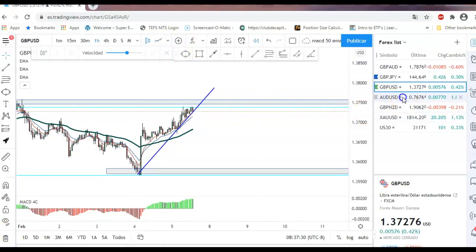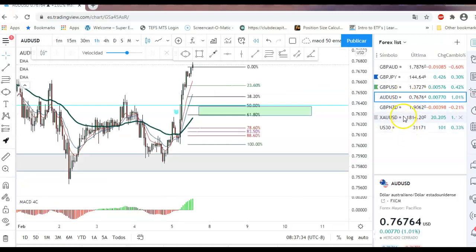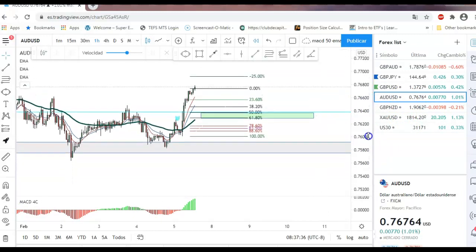Okay, let's look at the AUD USD. We're going to look at this pair right there. And I'm going to speed it up right now. What I'm waiting for in the market in the 1 hour, that's the setup right there. Okay, same thing. I'm waiting for a retracement to this area. If I get a price action to buy, I will buy. If I see that it's breaking this area and goes to this critical area, we can buy from here too.